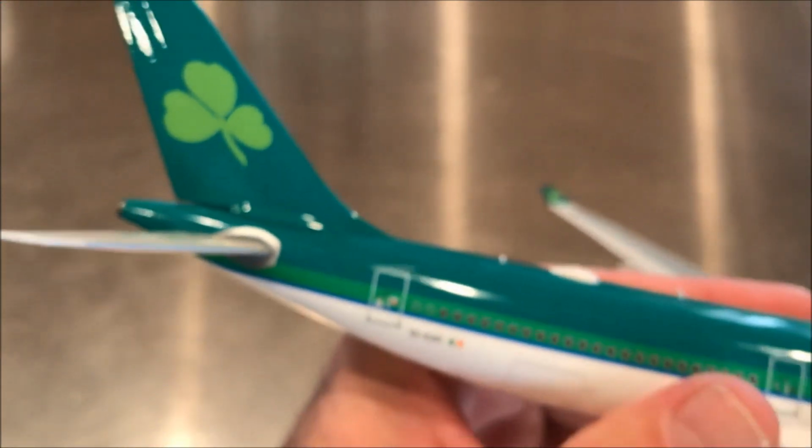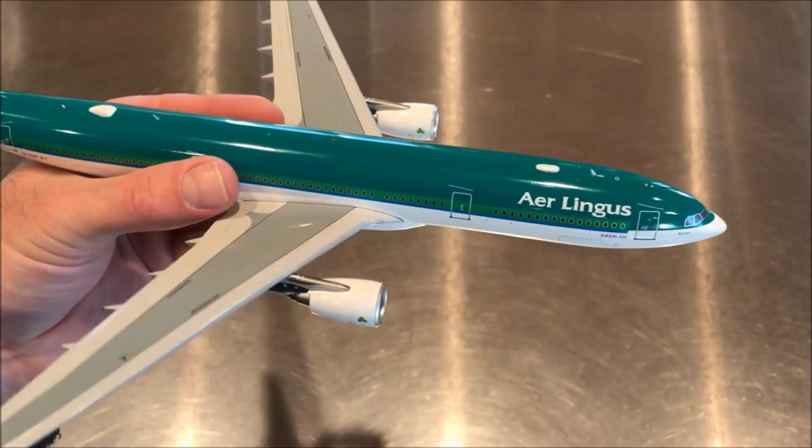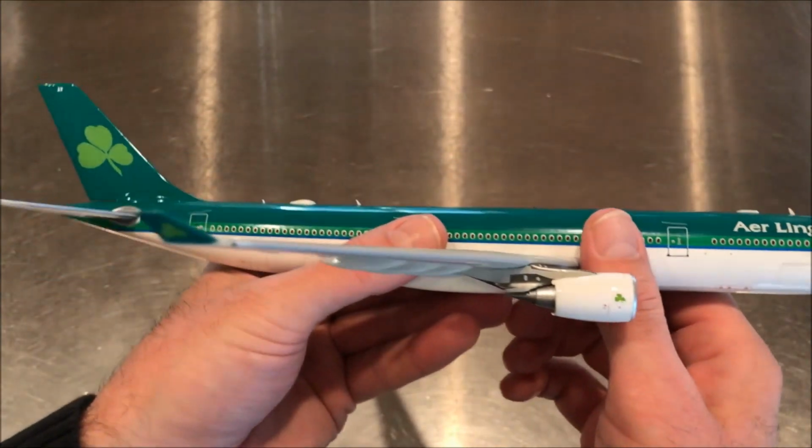The A330 is a really smooth aircraft to fly on. It's very quiet. Of course, I got my logbook signed.